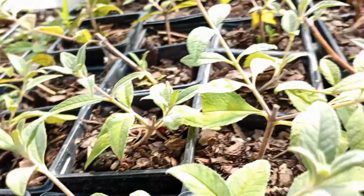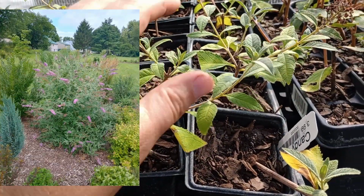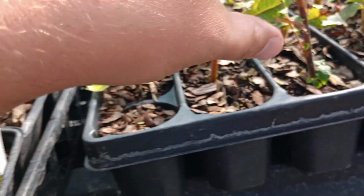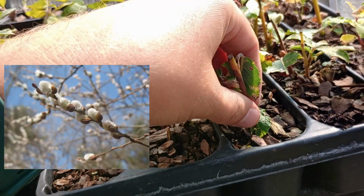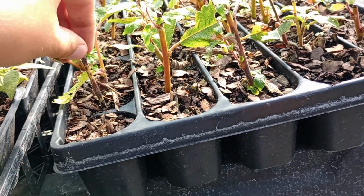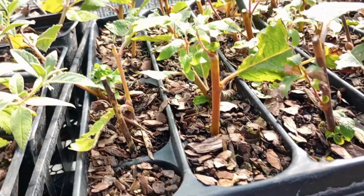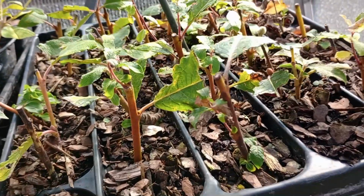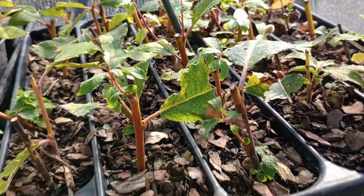Some other things in here. These are just some butterfly bush cuttings that we took from a really beautiful butterfly bush, the Nanho blue. Here's some pussy willow cuttings, which are growing a lot slower than I thought they would. And I think it's because of the shade situation. So we just moved all these plants in here like a week ago.